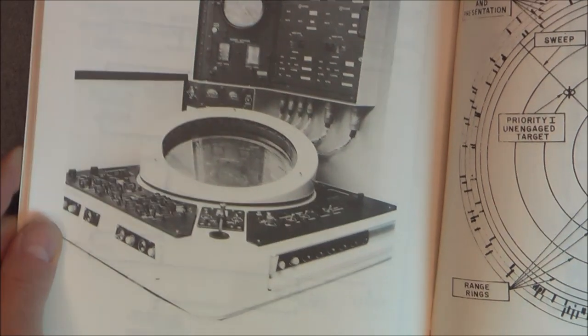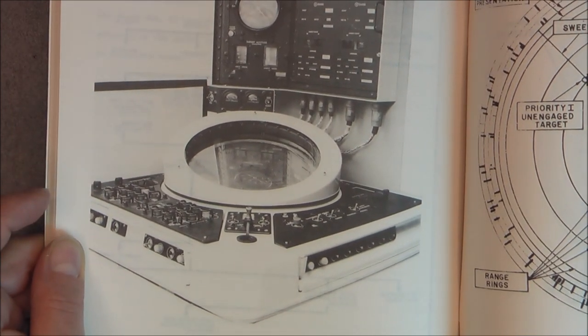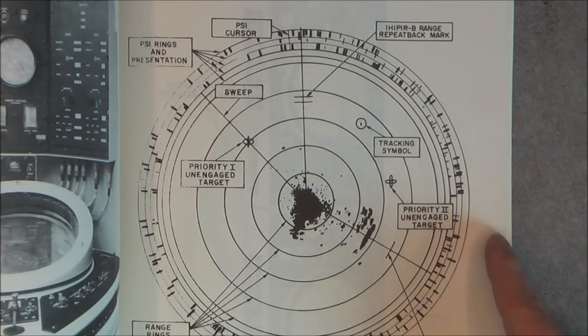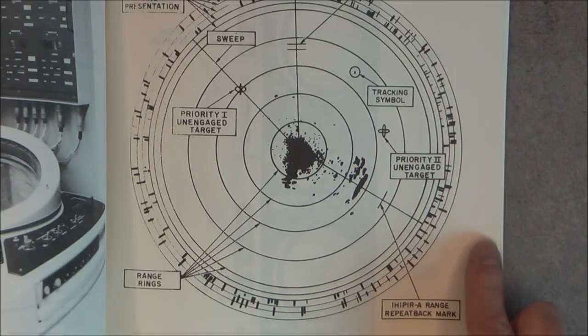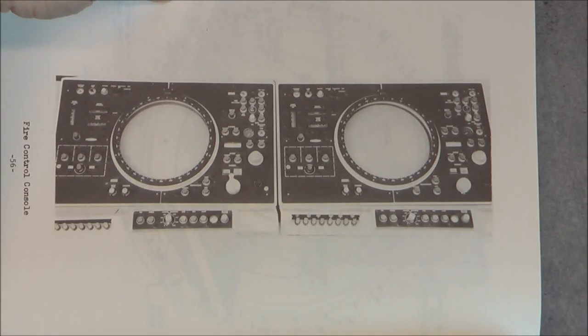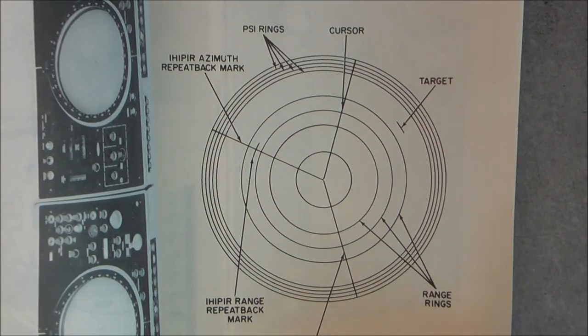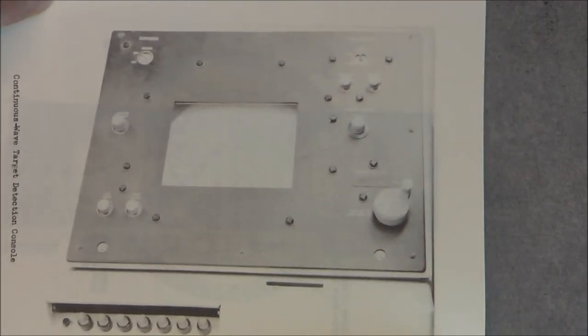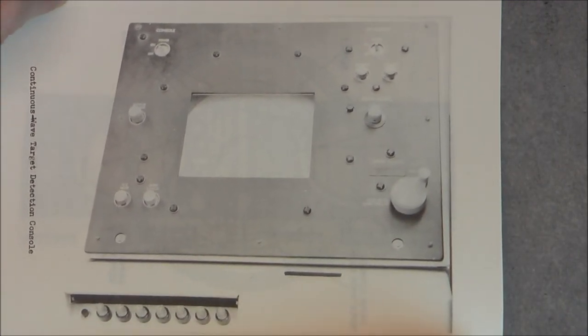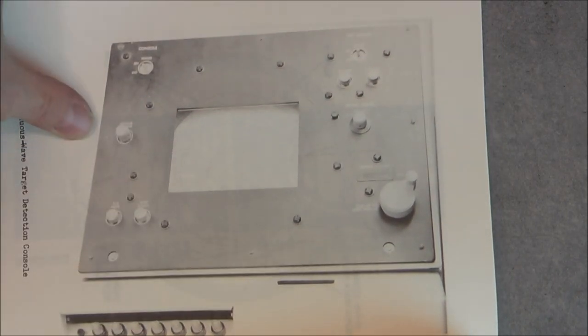Here we have the tactical control console, with probably what you see on the display. Yes. The fire control consoles. Two of them. Continuous wave target detection. Here we have a square screen, but you can see it is actually a round display inside. Quite weird.